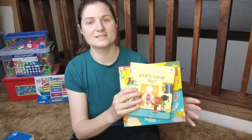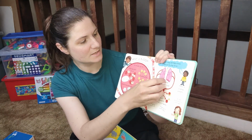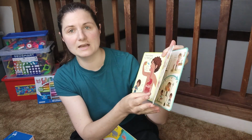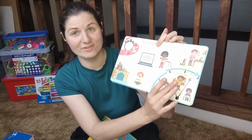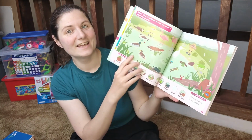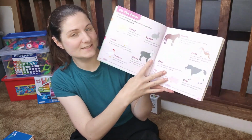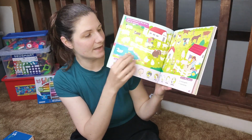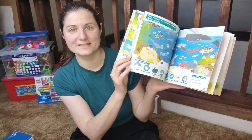It's amazing. There's the Usborne What's Inside Me, Flip the Flap, questions and answers. Very age appropriate, very cute and colorful, great for learning about the body, but keeping it very young kid friendly. And Seek and Find Fun Animals. This is another sticker book and a Seek and Find. So they have the stickers that they put on, and then they go and find the animals. It's really cute and really fun for little ones.